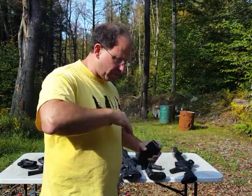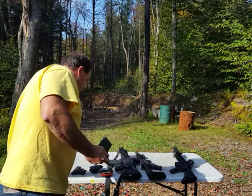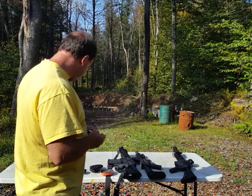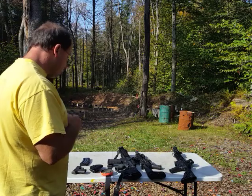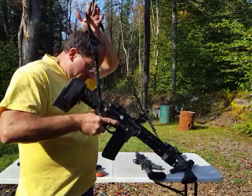So right off the bat, before we even shoot the gun, just loading the gun, loading AR-15s is a lot easier than trying to load 9mm magazines. So that's another important consideration that makes the AR pistol a lot easier. Easy to load, easy to hold up.